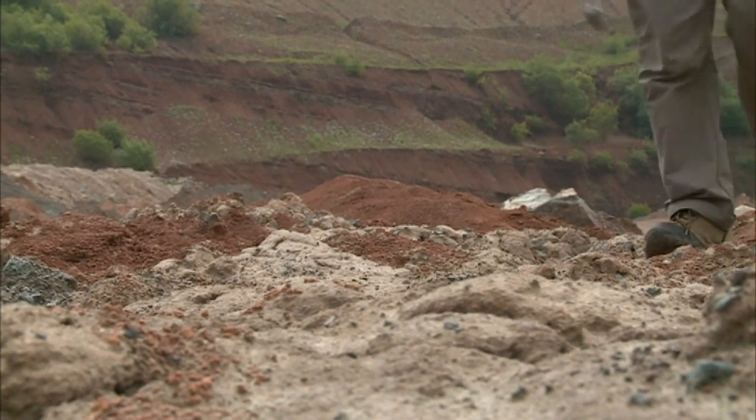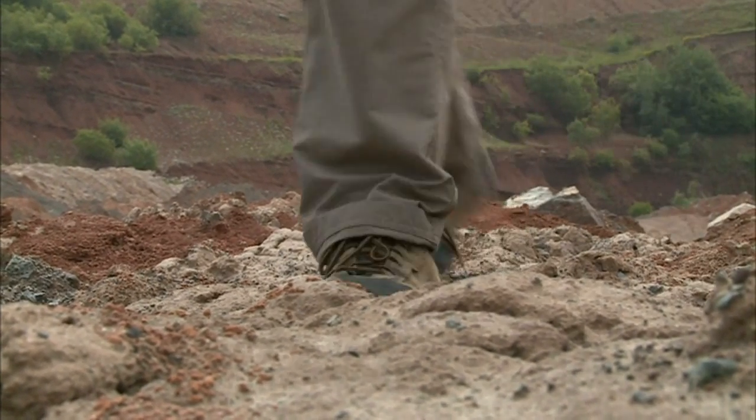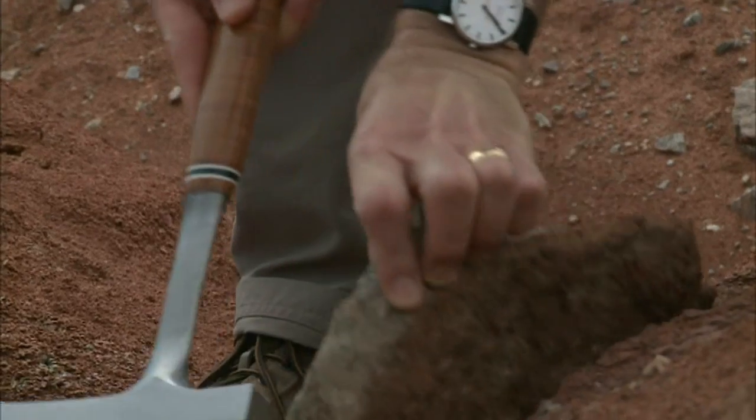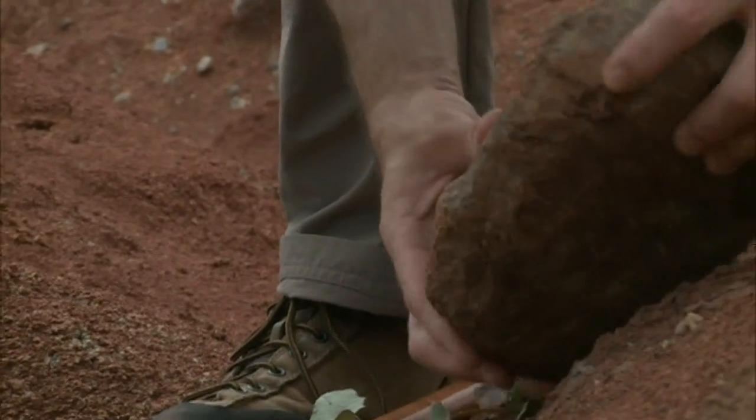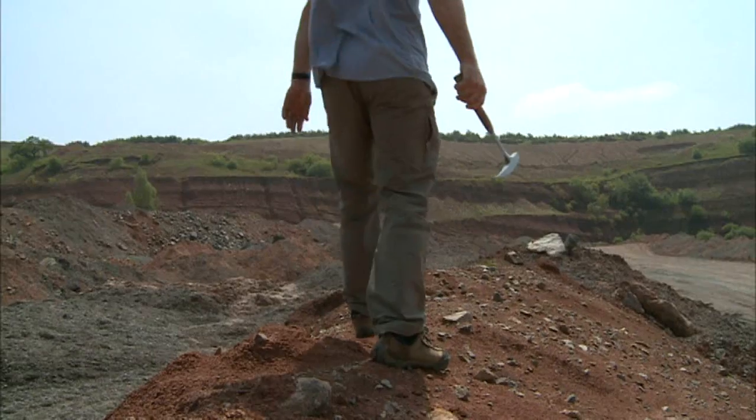So this may look like Mars, but in fact this is a location on Earth, and it's a particular environment that has similarities to the Martian environment. And so it's a very good place to come and consider what it might be like to send humans to Mars.